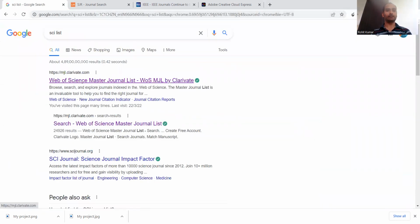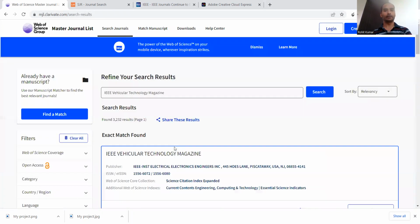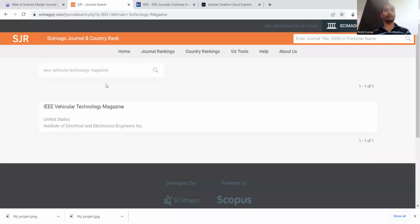So to have the SCI listing and verify this journal's scope, we are going to move on to the Clarivate website. Here we'll copy paste our journal. So we have pasted and we have got the indexing. So here you can see it is SCIE, Science Citation Index Expanded, and it is part of the Web of Science core collection. So in this way, it is SCI, and now we are going to verify the Q ranking.